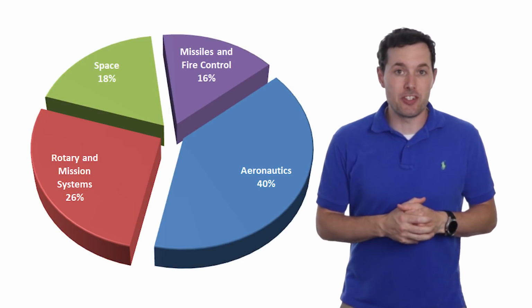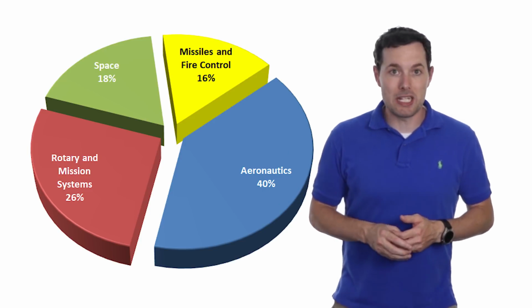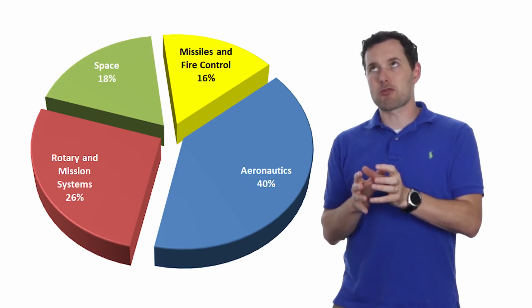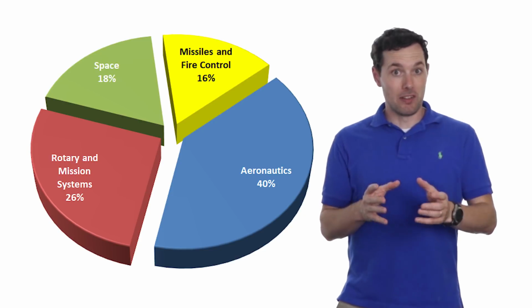Okay, now we jump over to LMT's smallest division, missiles and fire control. This segment pulled in about 16% of LMT's total revenue in 2018. This segment makes air and missile defense systems. They do air-to-ground precision strike weapon systems, tactical missiles, manned and unmanned vehicles, fire control systems, and the list goes on and on.